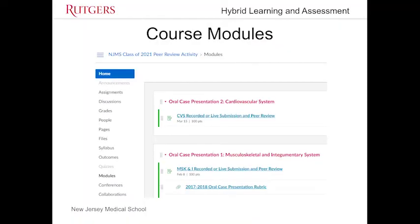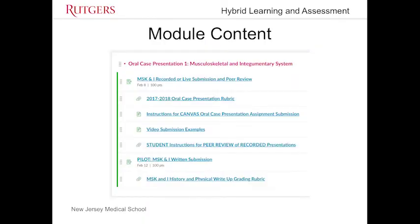And then we're creating a module for each iteration. I just bumped the most recent one up to the top. In Canvas, you can just drag that up. Right now, we're actually in oral case presentation two, the cardiovascular system. There's content, of course, because this is a relatively intensive effort on the part of the student. They can download the rubric and look at it as much as they need. If they're watching a video, they might want that paper copy to be looking at or even jotting notes on. Faculty love to have a paper copy to jot notes on. So again, the paper version is there.